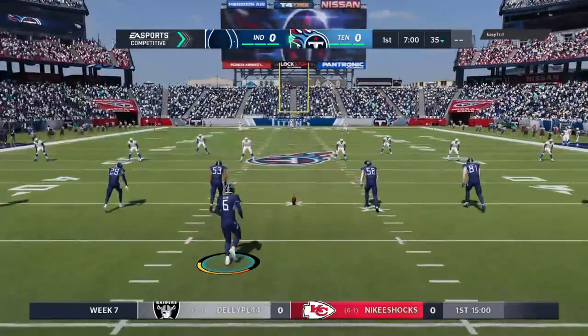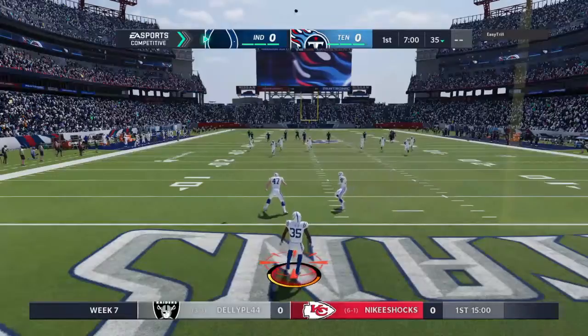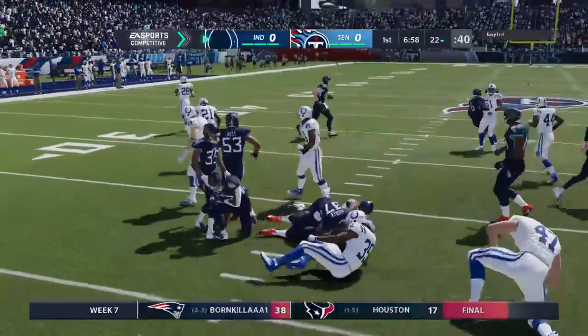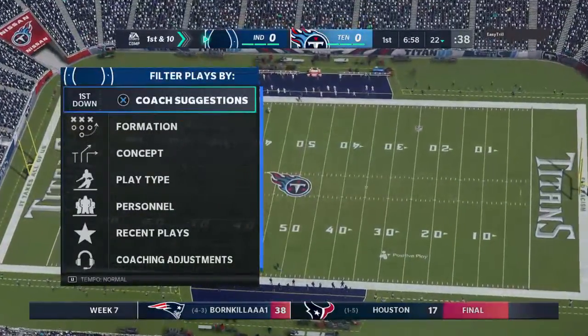Getting toward the halfway point of the NFL season, Week 7 is underway on EA Sports. This will make it into the end zone. And he returns this to the 22. Let's take over 1st and 10 at their own 22-yard line.